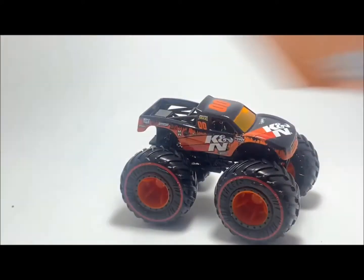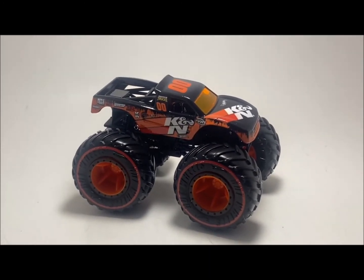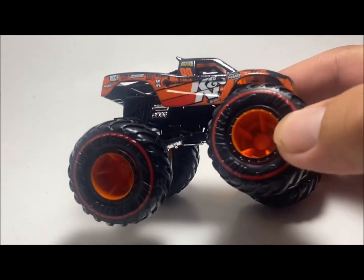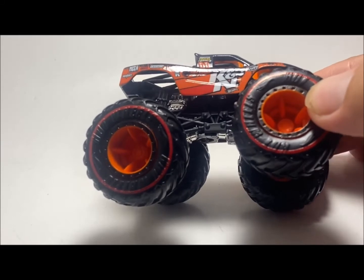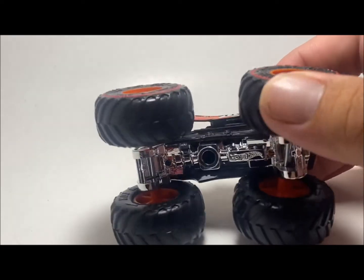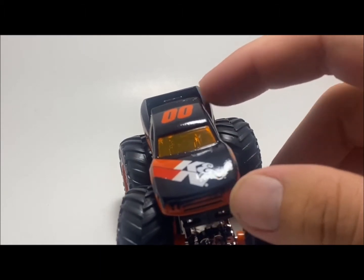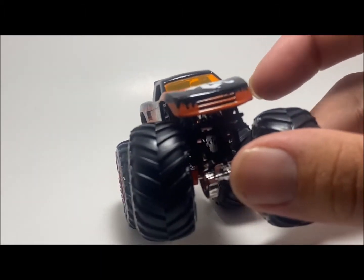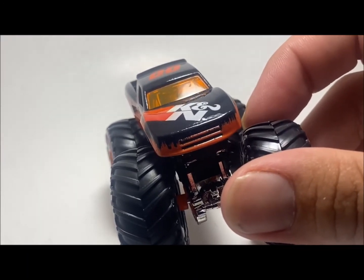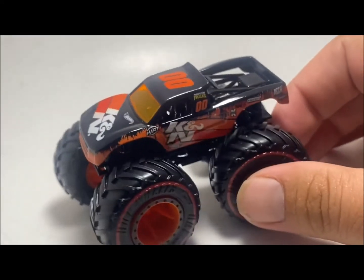Move this out of the way real quick. And I'm liking the paint scheme. Now, obviously, I like anything black and red. I like how they basically intertwine those colors with the logo of K&N. So we got an orange rim with a black matte beadlock, which is pretty cool. And then you got the red trim on the tires. You got a chrome chassis, a black roll cage, and then you have an orange windshield, which is unique. Now, I don't know why Hot Wheels refuses to put headlights on trucks. They botched that with one of the Bigfoots this year, so I don't know why this one didn't get it. Maybe it wasn't in the budget.